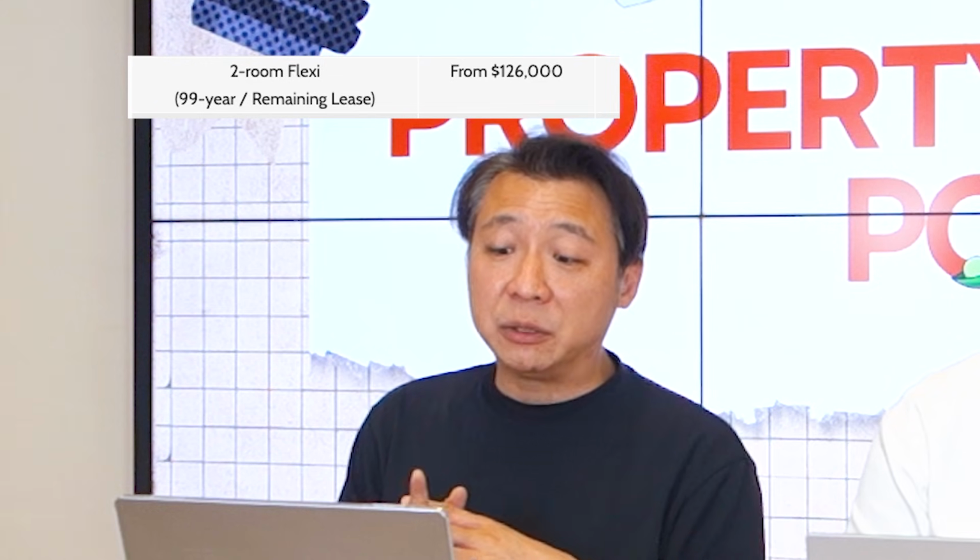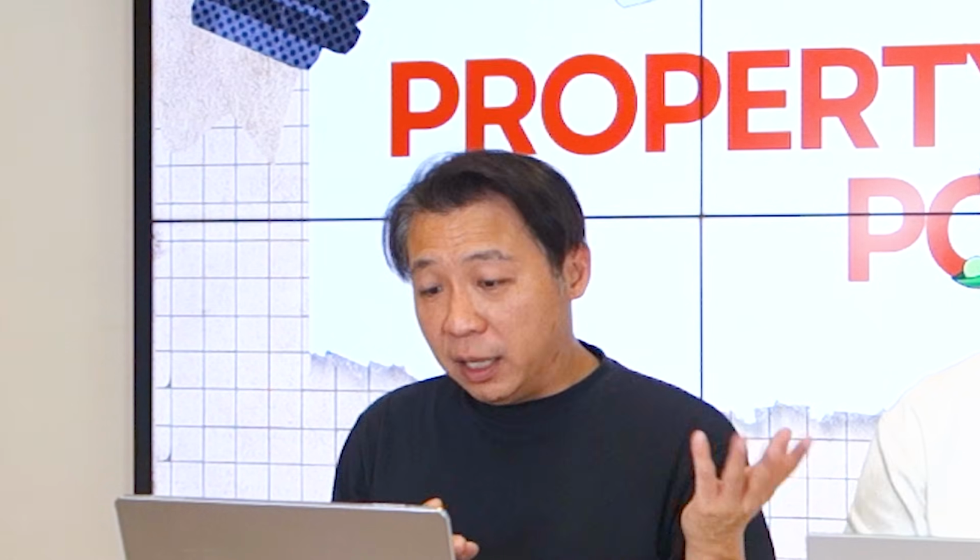Okay, next will be the sale of balance flats for February this year as well. Alright, they offered 4,320 units across all locations, quite varied. They have 2-room flexi from 126,000 before the enhanced housing grant. After the enhanced housing grant, is that number wrong or not? The number is not wrong. After EHG, it's about $7,000. So with $7,000 you can get a flat. Okay? So there's no reason that somebody is homeless in Singapore.